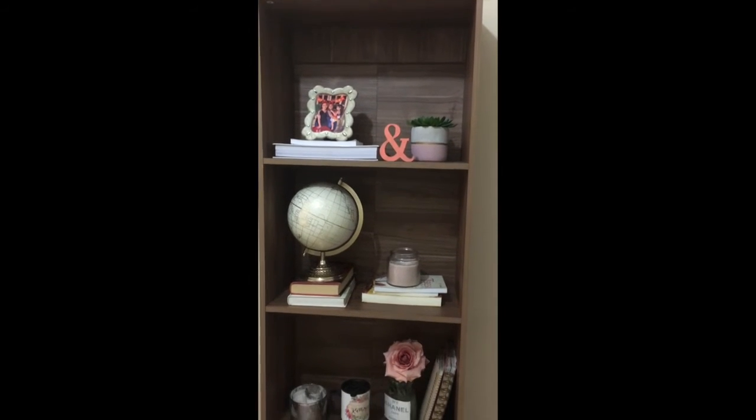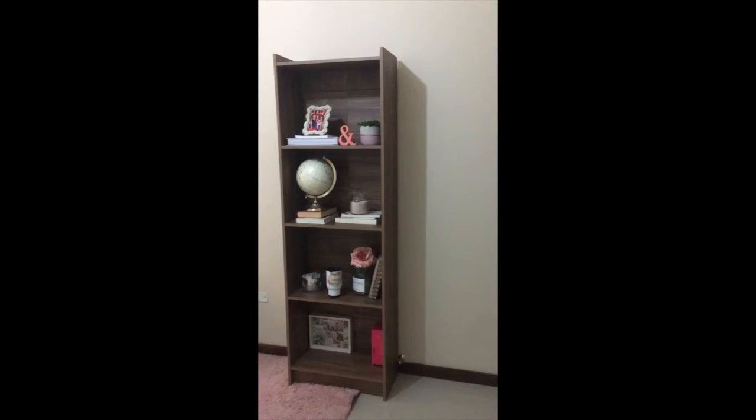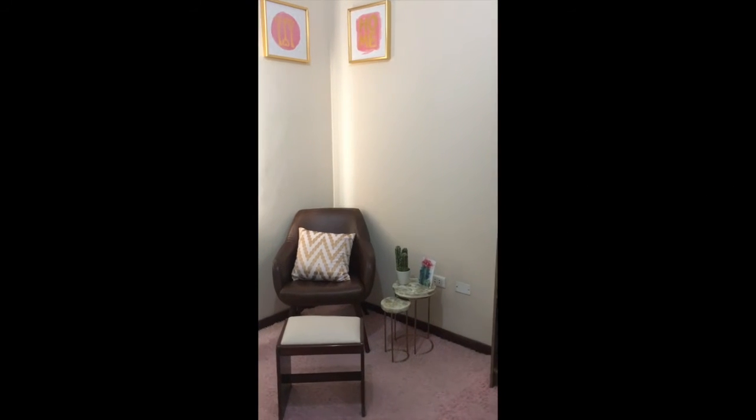As you can see, I placed this bookshelf behind my desk because I like how it looks and I want that to show on my Zoom meetings. I have some plants, a picture frame, some planners, a candle, and my 2021 vision board at the bottom.